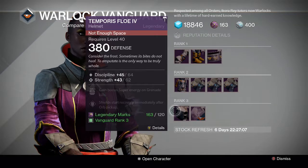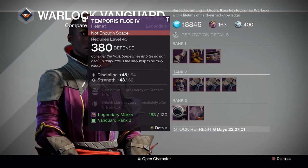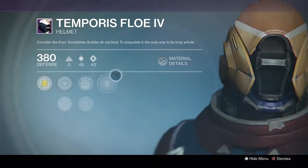She's also got a helmet down the bottom here. Not a bad helmet. 107, 1 point down from max in Discipline, and 3 down on Strength. The roll here on this helmet is, sorry about that, for 120 legendary marks.